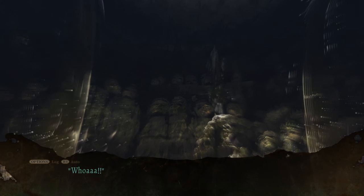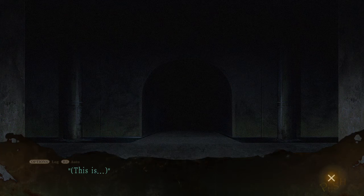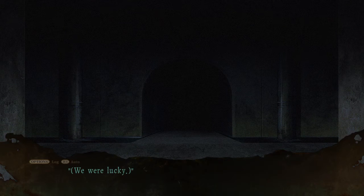Whoa! When I open my eyes, all I see is darkness. I quickly lift my hand and rub my eyes. My vision slowly comes back. This is an intersection in the underground shelter. Looks like we were drained out of the water and flushed down a pipe. We were lucky.